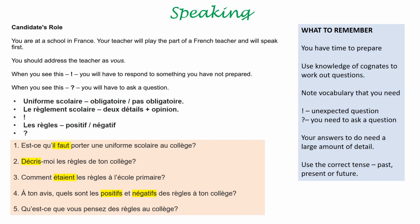Now, to finish, we're going to talk quickly about the candidates role play. The candidates role play is the shorter part of the speaking element. You will receive a card that looks like this, and it will explain what you are talking about. So this time we're in school, and we're going to be talking about school rules.